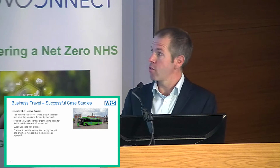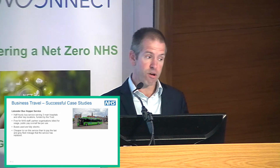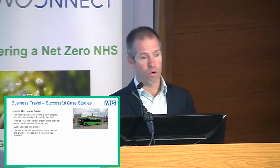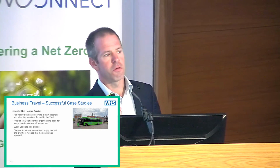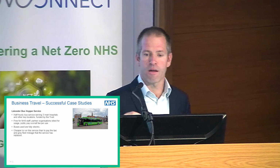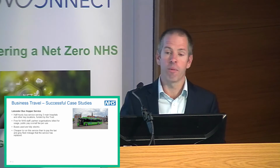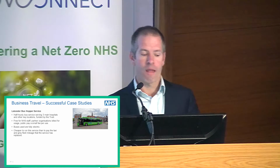The bus runs every 20 minutes at peak time, so it's a pretty regular and scheduled service. NHS staff travel for free. Partner organisations such as the universities, colleges and social care can access that bus, and they ride for free, and their organisation is billed to subsidise the cost, and the public can pay a really small fee. I think it's less than £1 a journey to travel on that bus.